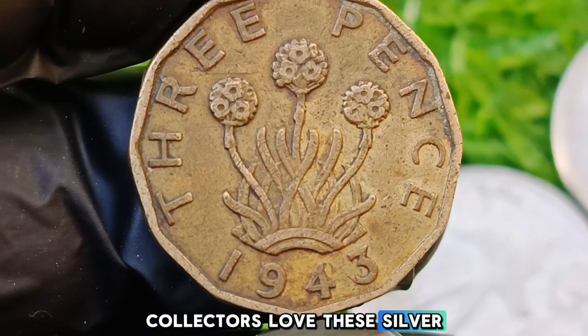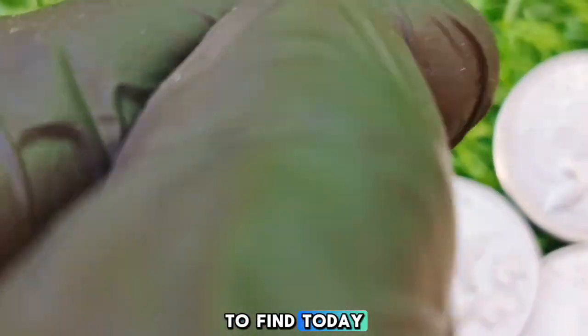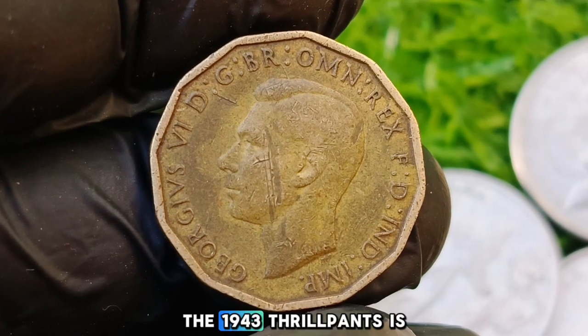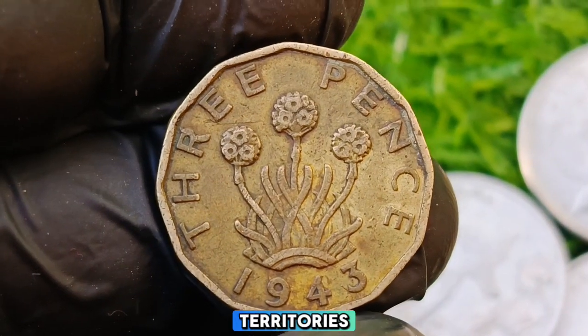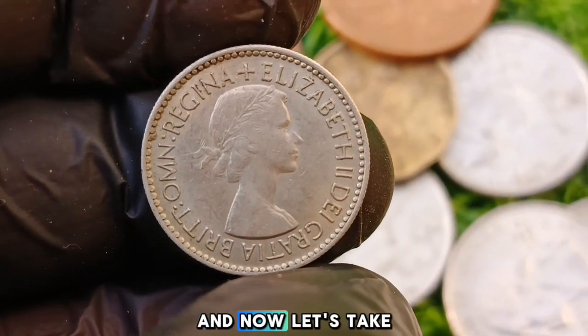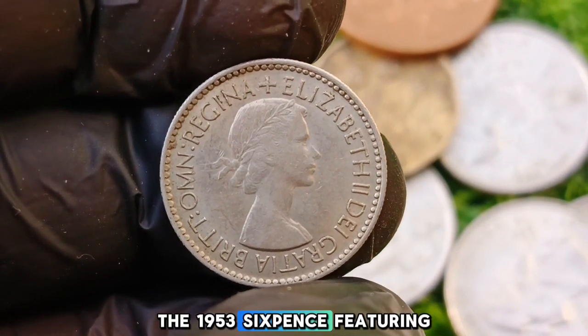Collectors love these silver types because they weren't widely used in the UK and are much harder to find today. So whether it's the brass version or the more elusive silver type, the 1943 threepence is a piece of history. It tells a story of wartime Britain, overseas territories, and how even small coins played a big role in everyday life.